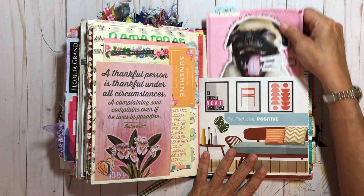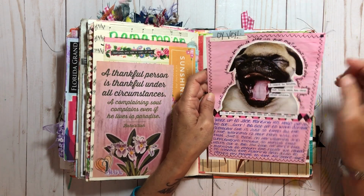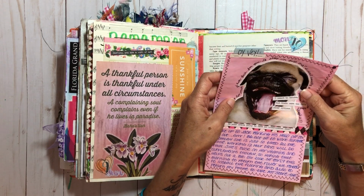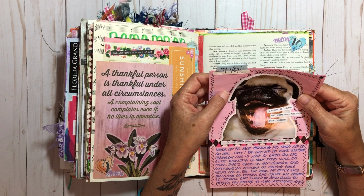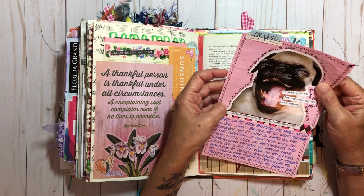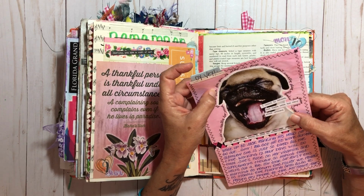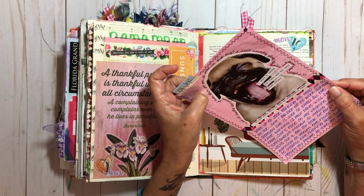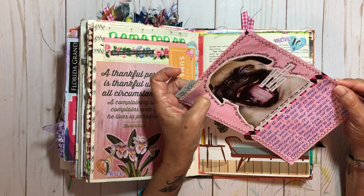This day here, if you guys remember, if you were on that live, I did find a place for the little pug. I just used them for my journaling tag. And is it really too much to ask, Jack, for you to sleep in just once? I don't usually play favorites, but guess what?